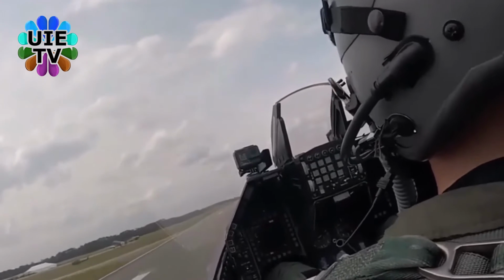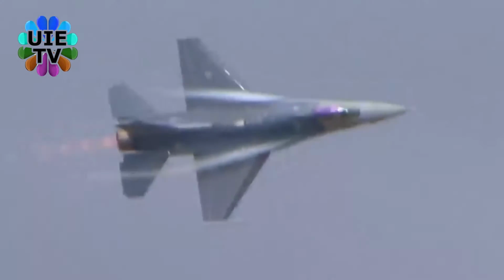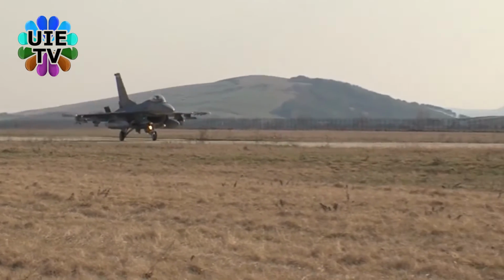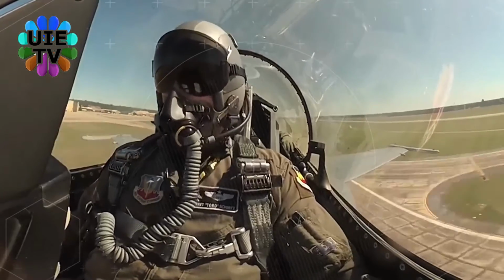Key American source systems include the F100-PW-229 turbofan engine, which offers commonality with the IDF/AF's F-15Is, and the APG-68(V)9 radar. Special Mission Variants. A-16.